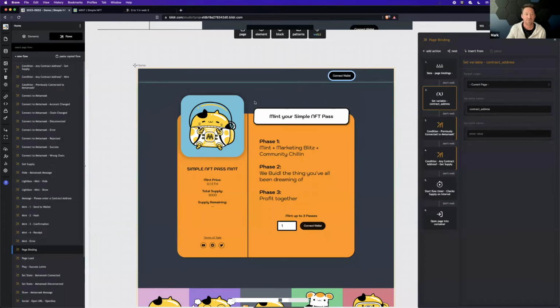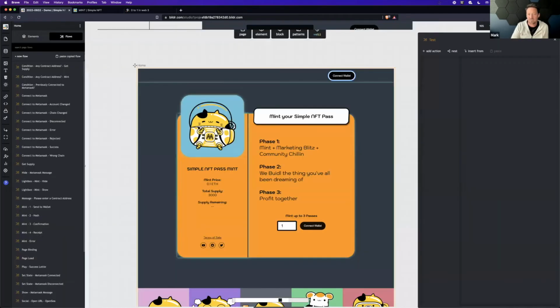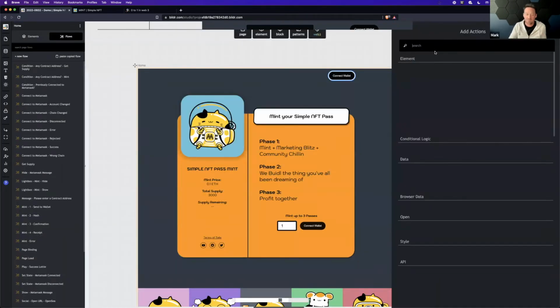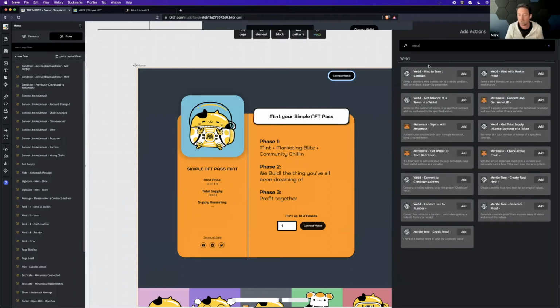In terms of the different actions that you can use, if I go in, I'm going to make a brand new flow, and I'll just call it the test flow. And if I type in Web3, you can just see all the different things that we've already got built out in here for doing mints and connecting with smart contracts. There's a good bit already in there. And then if you type MetaMask, you can see the different ways that we do authentication.